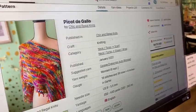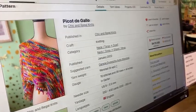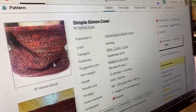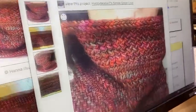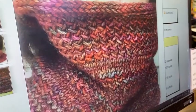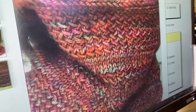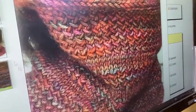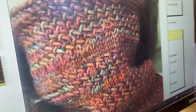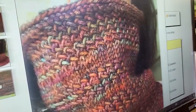And this Chic and Regal Knits has really cute stuff. Then here's a fun and fast cowl, the Simple Simon Cowl. This is a 1 skein wonder level project. It's got, I want to say it's like the pass stitch over stitches. Like you yarn over, knit two, pass the yarn over, over. I feel like it's something like that. But they're crossing both ways. Is it an illusion or is it really? I think it might be an illusion, but I could be wrong.